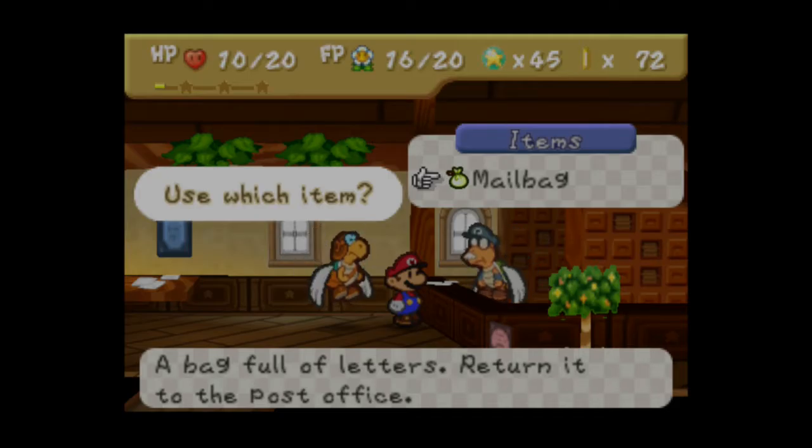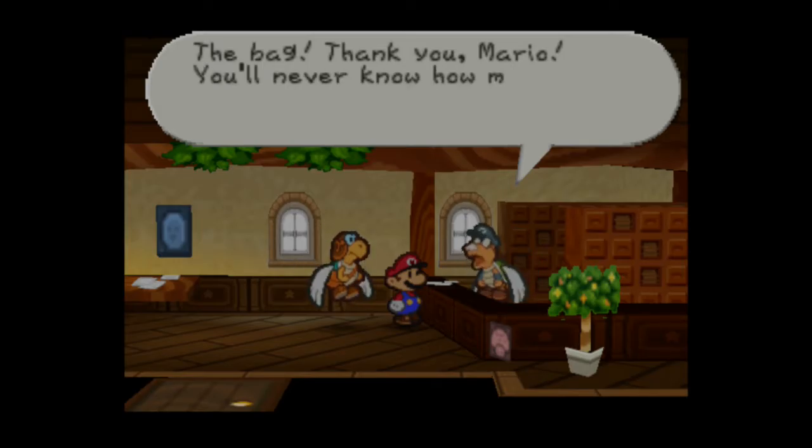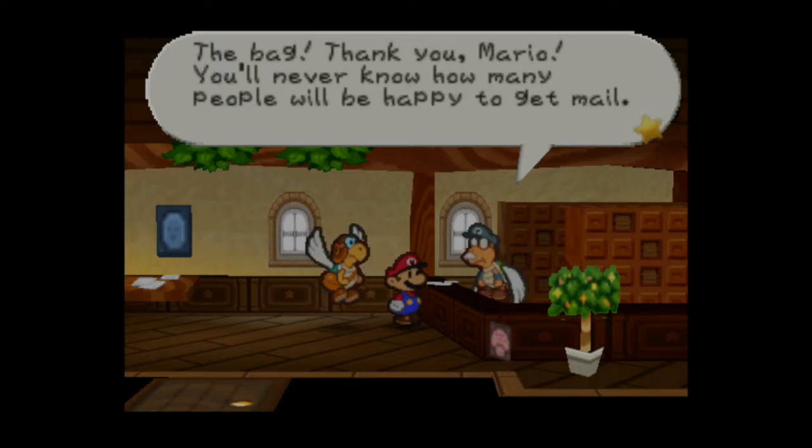Well, here's your crap full of mail. Take it, I don't want to see it. Oh, that's it. That's it. Mail bag. Thank you, Mario. You will never know how many people will be happy to get mail. Yeah, you better turn it in. If I don't get my mail the next time I order something, we're gonna have to scratch a few bases now.